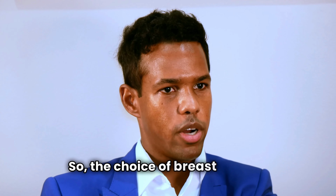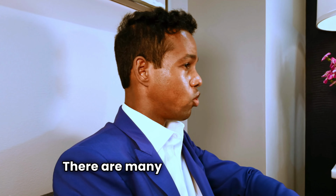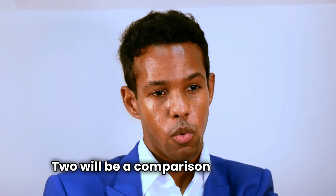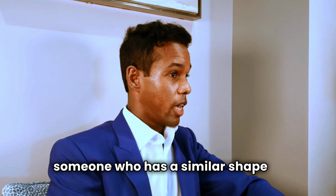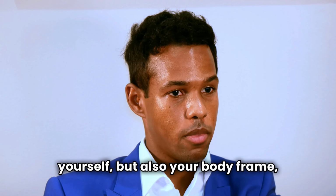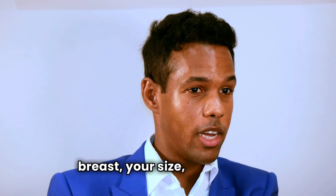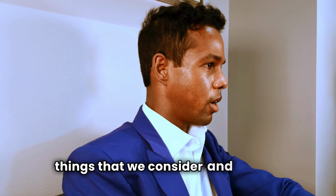The choice of breast implant size is a very individualized decision and one that's made between you and your surgeon. There are many tools that help us to get to that decision. One will be breast implant sizers at the time of your consultation. Two will be a comparison with before and after photos of someone who has a similar shape and a similar size goal to yours, but also your body frame and your breast characteristics, including the diameter of your breast, your size, shape, and symmetry, as well as your goals for size and symmetry. All these are things that we consider and discuss during your consultation to get you to your ideal endpoint.